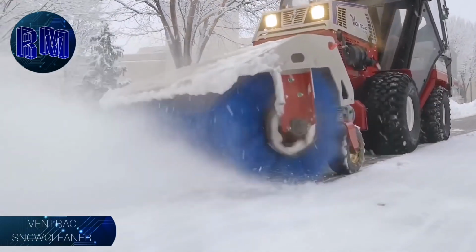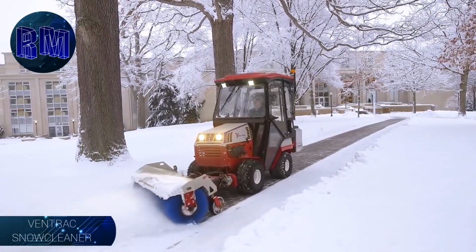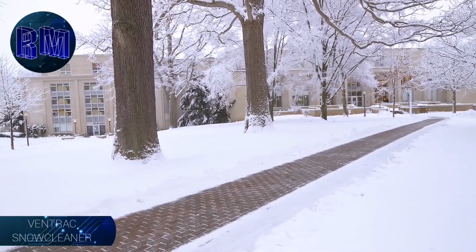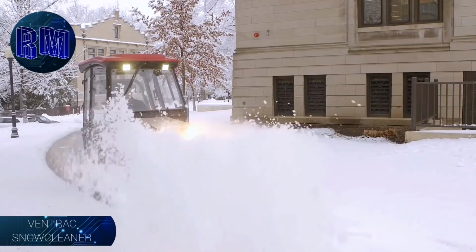Snow doesn't stand a chance with Ventrac. Built for the demands of winter, Ventrac provides the best in snow clearing equipment. Whether it's a light dusting or handling a major event, Ventrac has what it takes to clear it away with speed and efficiency. Ventrac's compact profile greatly reduces landscape damage caused by larger equipment.